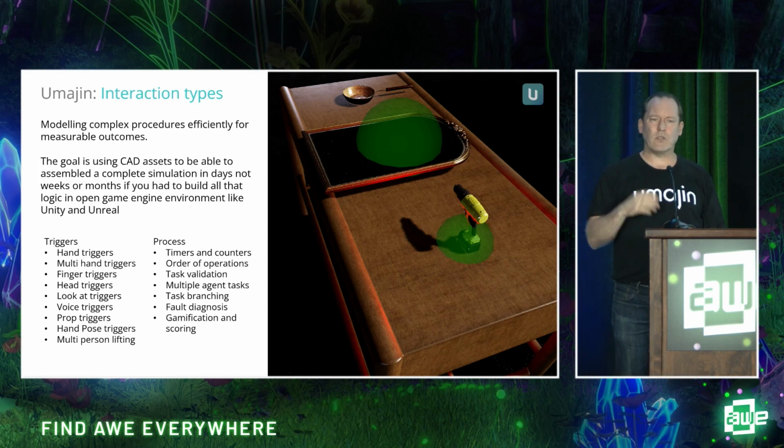We have hand pose triggers, so that's sort of similar to the finger triggers. We can actually track the shape of the hand and what the hand is doing, and that can be particularly useful where you don't have a tool involved, you're just making sure people are picking things up the right way. Multi-person lifting, so I think I mentioned that you can have up to 4 people lifting a highliner, which is pretty intense. And then we have a whole set of process timers.